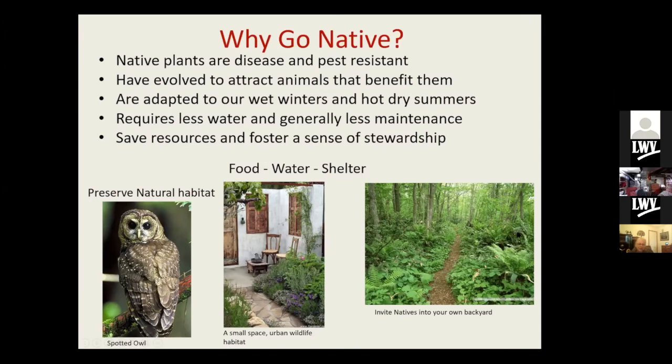But the one thing I will tell you, when I say just invite natives in, you see this sweet little path here? Those Forest Service paths are maintained by crews. They're hard work. Mother Nature isn't always that neat. She sticks all sorts of things in there. So I just want to warn you, if you want that, be prepared for the work.